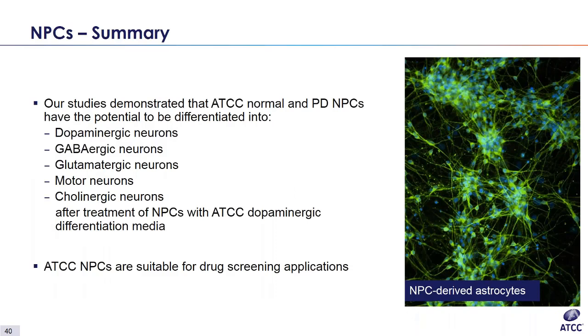Our studies demonstrated that after treatment with our dopaminergic differentiation media, normal and Parkinson's disease neural progenitor cells have the potential to be differentiated into dopaminergic neurons, GABAergic neurons, glutamatergic neurons, motor neurons, and cholinergic neurons. And finally, I showed you that ATCC neural progenitor cells are suitable for drug toxicology screening applications using a panel of 7 drugs with varying levels of neurotoxicity.